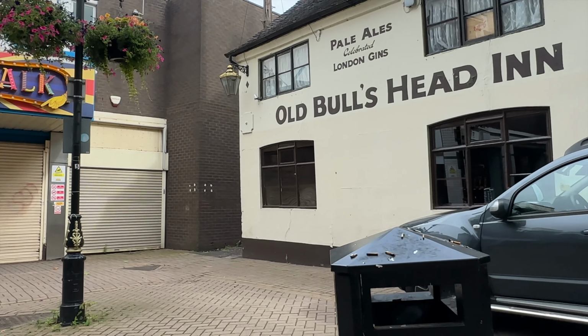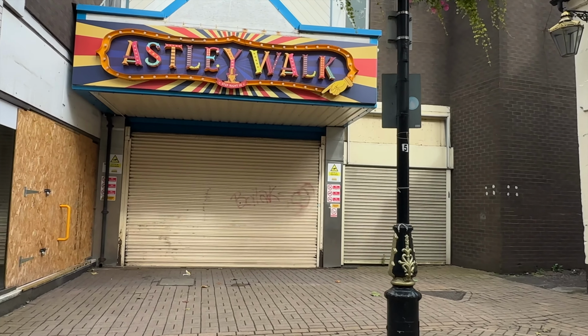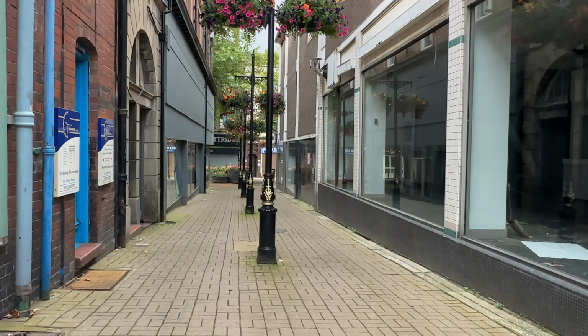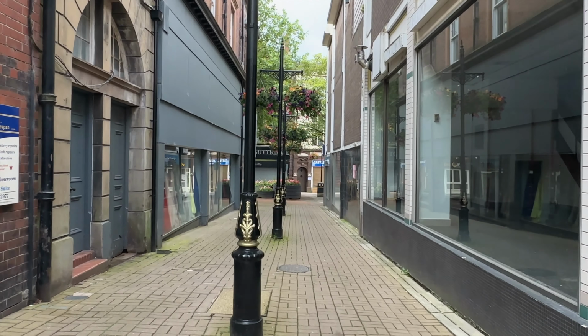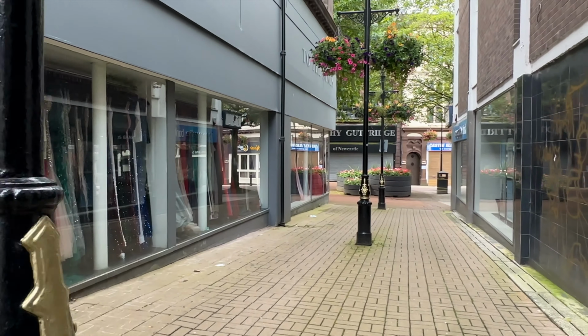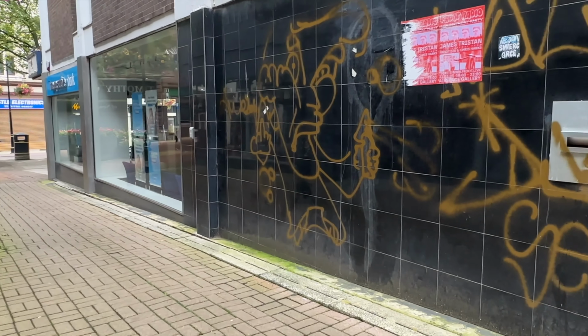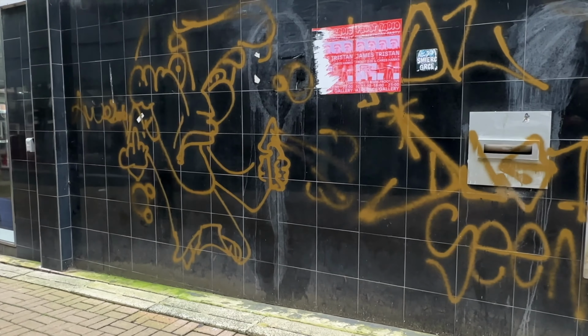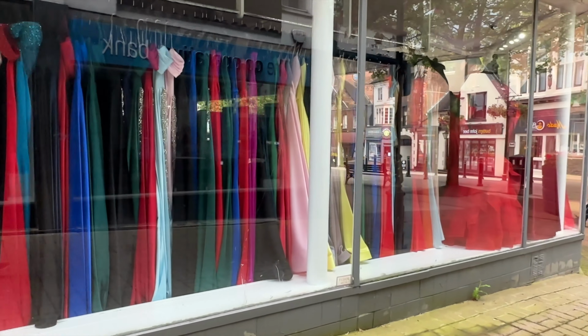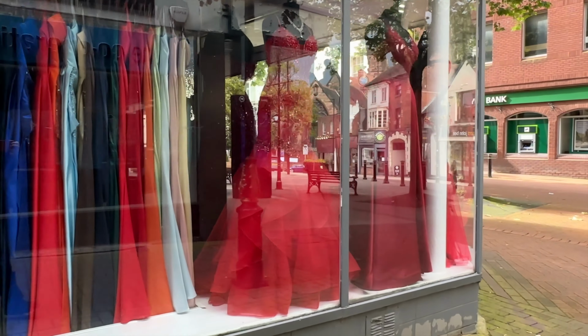Pale Ale, celebrated London gins. Astley Walk. A lot of empty shops around here. This is, I think, where you can get all your wedding dresses from, here on the corner. So as soon as you head down a few of the side streets, it gets a little bit messy. Co-op Bank on the corner, still open. Yeah, just check out all the dresses there. All different colours of wedding dresses that you need.